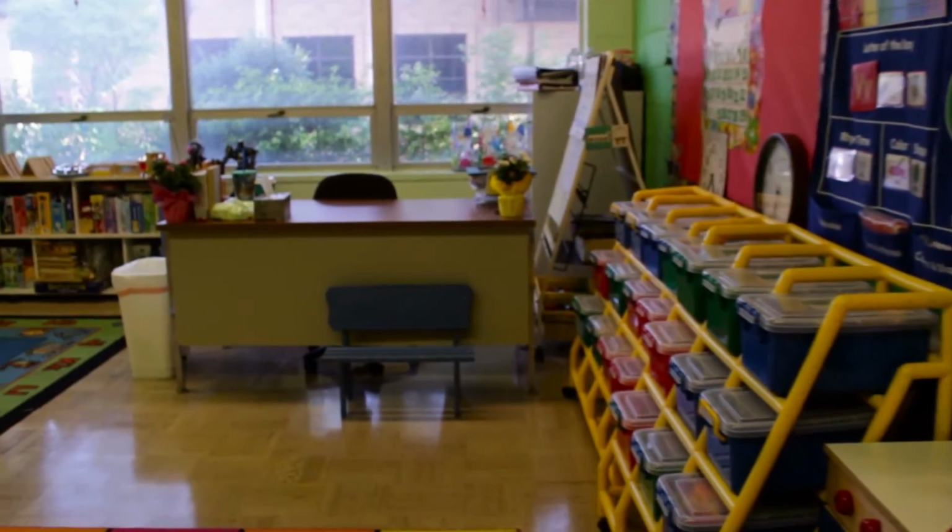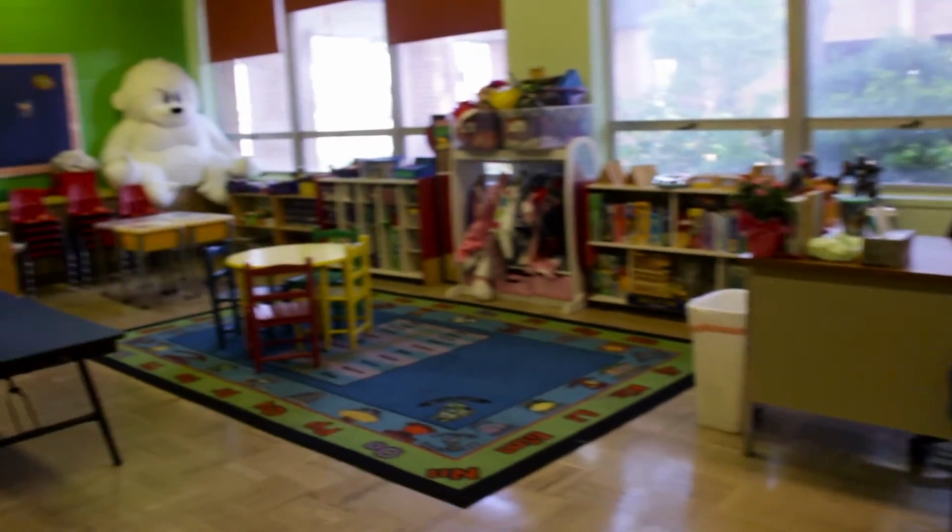The next room is the pre-K room. In the pre-K room, our year starts off with making sure they all know their alphabet. We learn it upper and lower case. We learn the phonetics of all the letters, and then we start trying to learn to read. And our goal at the end of the year is for everyone to at least have an understanding of how they're going to read. So our goal is to prepare them for kindergarten, which is going to be their next step.